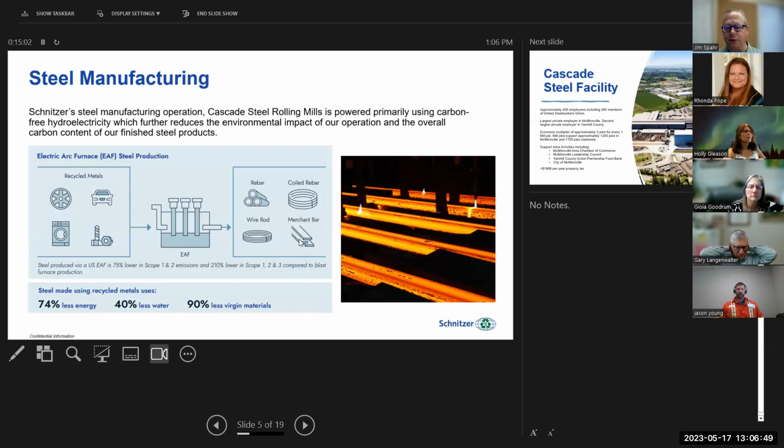And merchant bar, actually, we don't make merchant bar anymore. We used to make bar steel, but we closed our #1 rolling mill a few years ago. We no longer make the merchant bar.